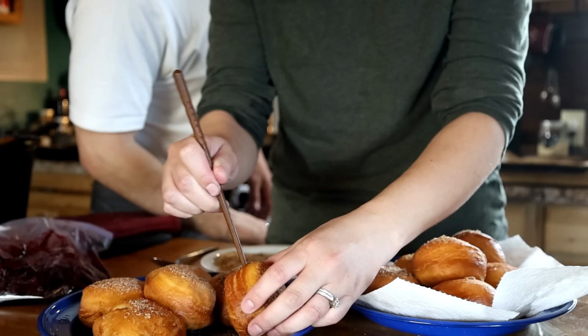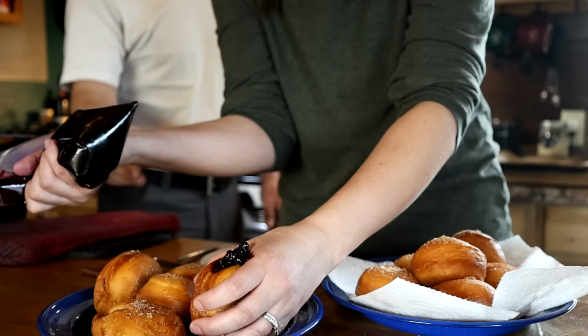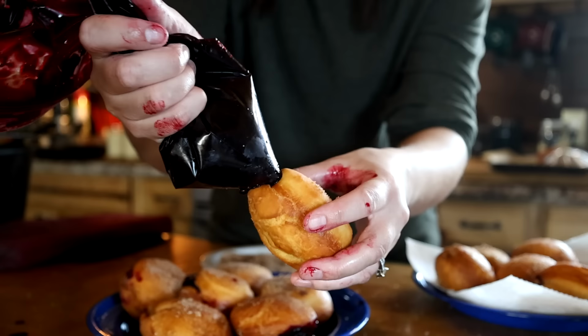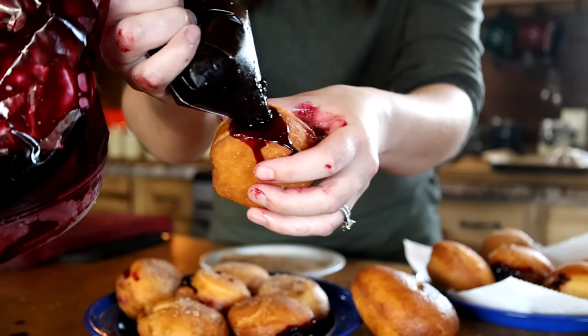Side to side. Really open it up. I wonder if I do. Oh my gosh, it seemed like it was getting full with berries. Here, do me a favor. Stab the berries back into it. Bit of overflow there.